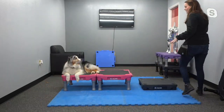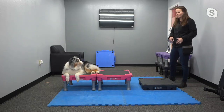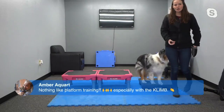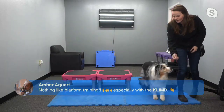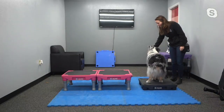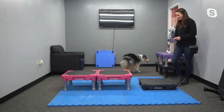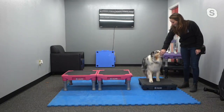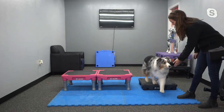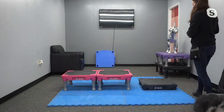What I usually like to do is start with a relatively short platform to get the dog comfortable with it. Rue, come here. And what I'm going to do is lure him across it with food in order to get him comfortable with just walking across it. So just putting his front feet up there, all 4 feet, 2 feet off, and then tossing a treat to reset. Okay, 2 front feet, all 4 feet, 2 front feet off, and then toss a reward to reset.